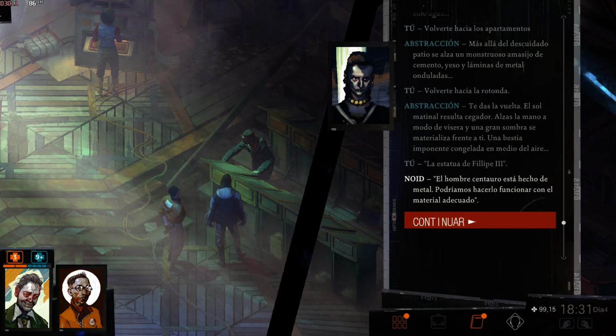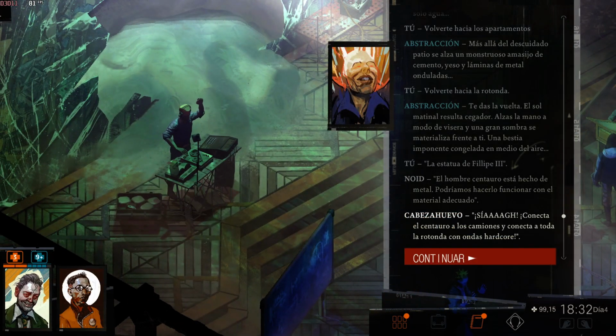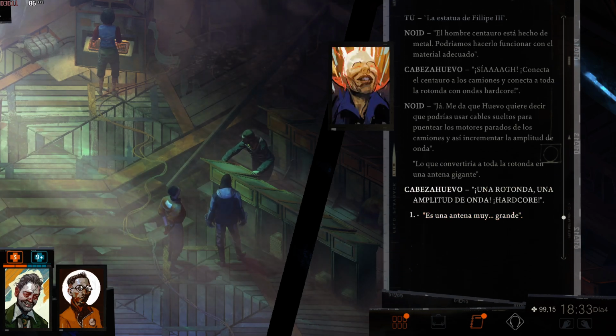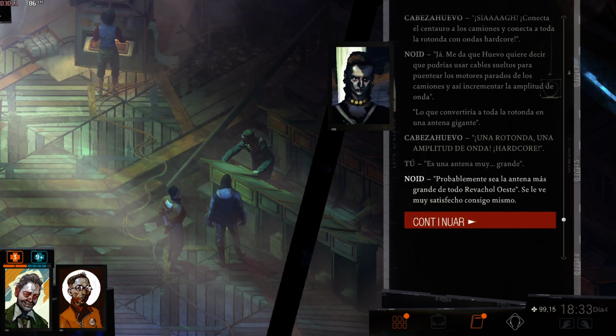Centaur Man is made of metal. With the right gear, we could make it work. Yeah! Connect the centaur to the lorries! Unite the whole roundabout in hard... Huh? Sounds like Egg saying you could use some of the spare cables to rig up the stalled motor lorries and increase the wavelength. Which would pretty much make the old roundabout one giant antenna. One roundabout! One wavelength! Hardcore! Probably the biggest antenna in all of Revershire West.